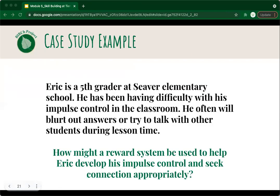So let's look at another case study where we can use a token economy to help support pro-social behaviors. So Eric is a 5th grader at Sever Elementary School. He has been having difficulty with his impulse control in the classroom. He often will blurt out answers or try to talk with other students during lesson time. What do you think the functions of his behavior is? How might a reward system be used to help Eric develop his impulse control and seek connection appropriately?